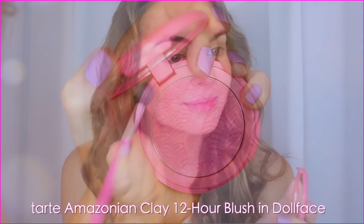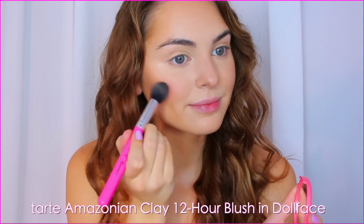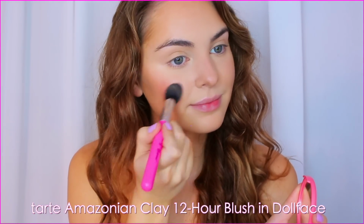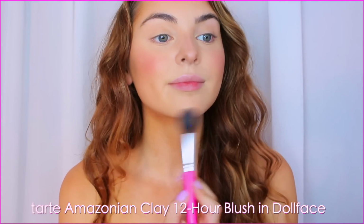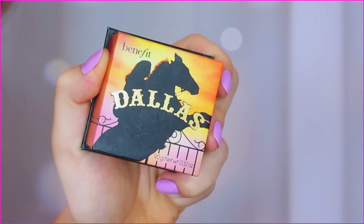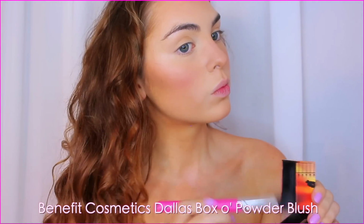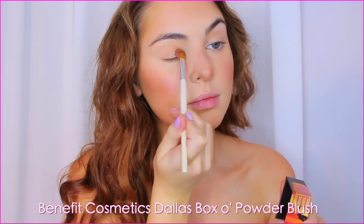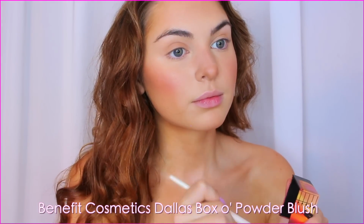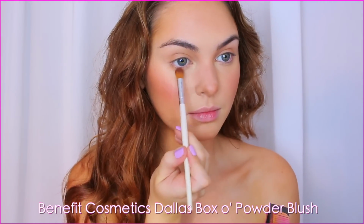Now to brighten up the skin, I've gone with quite a tan look, so I'm using this bright pink Tarte blush, which is really going to bring out the rose golds that we use on the eyes and lips. And I'd never tried the Dallas blush from Benefit and decided to use it to deepen up my cheeks underneath the bright pink blush, and I applied this to my lids and into my crease. Little swipe under the lash line. This is a gorgeous dusty rose powder.